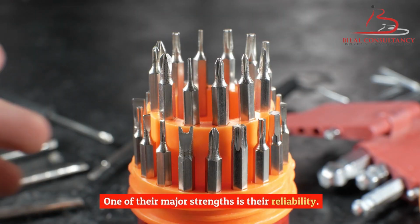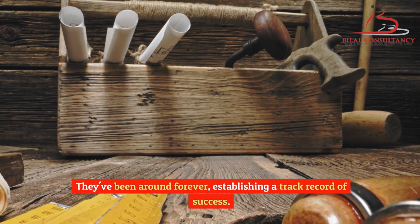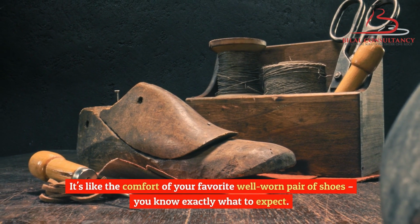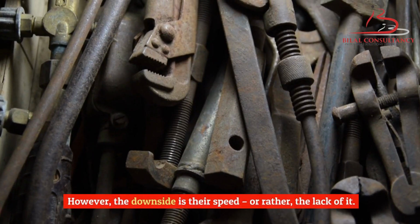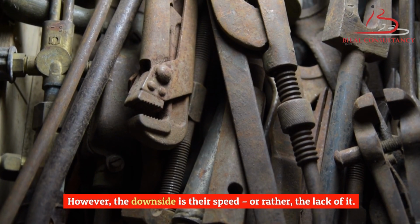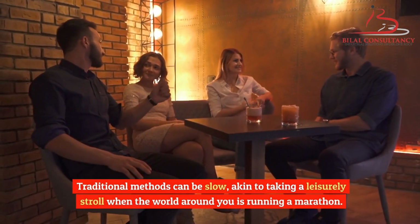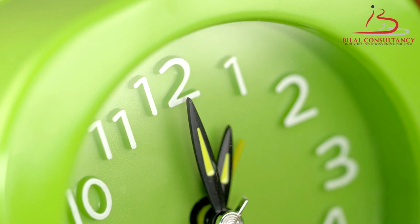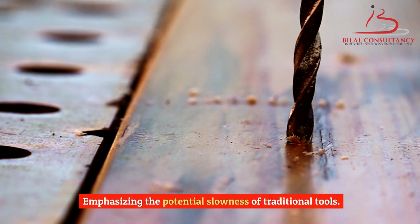One of their major strengths is their reliability. They've been around forever, establishing a track record of success. It's like the comfort of your favorite well-worn pair of shoes. You know exactly what to expect. However, the downside is their speed, or rather, the lack of it. Traditional methods can be slow, akin to taking a leisurely stroll when the world around you is running a marathon. In an era where time is often of the essence, this can be a significant drawback, emphasizing the potential slowness of traditional tools.